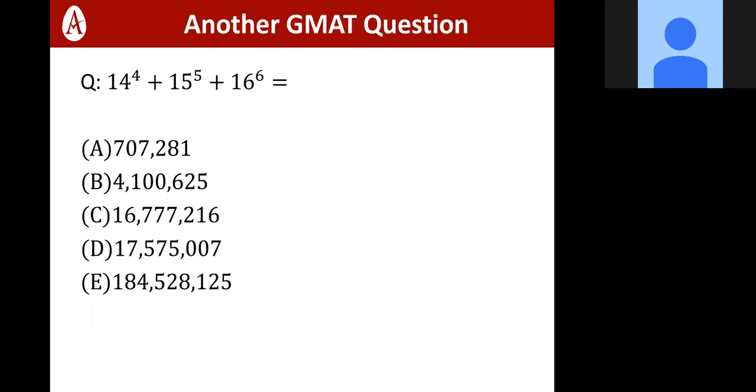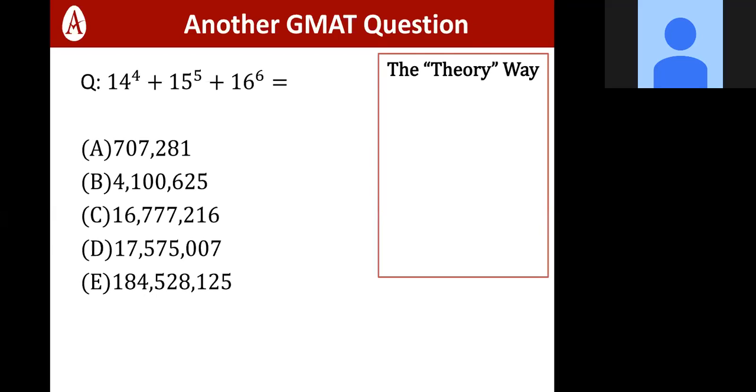The first problem is the numbers are quite large. The second problem is you do not get to use a calculator on the GMAT. So what would you do? Well, you could take an approach like the one we took for the previous question. Let's call it the theory approach, where you know a little bit of theory, you know what an exponent is. And when you look at this question, you're thinking, okay, the numbers are not that big. I could technically calculate them.